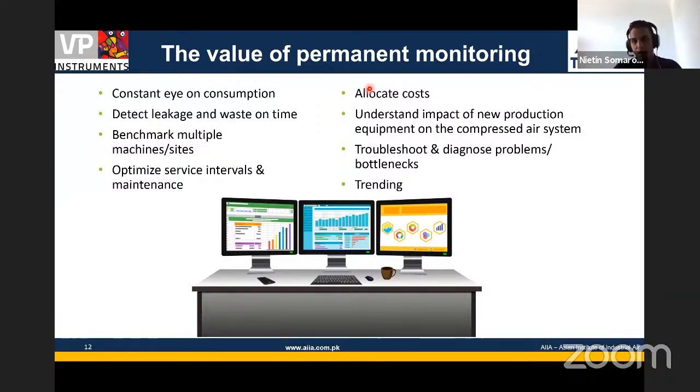If you implemented a permanent monitoring system, you can also understand the impact of new production equipment. For example, if you have a permanent monitoring system in place and you add a new compressor, you can see immediately what the effect is of your new compressor. Is your total system running more efficiently or less efficiently? If you add a dryer or a new machine, if you increase your production or decrease your production, you can immediately see if your compressed air system is still running efficiently. And last but not least, troubleshooting problems and trending your compressed air system.